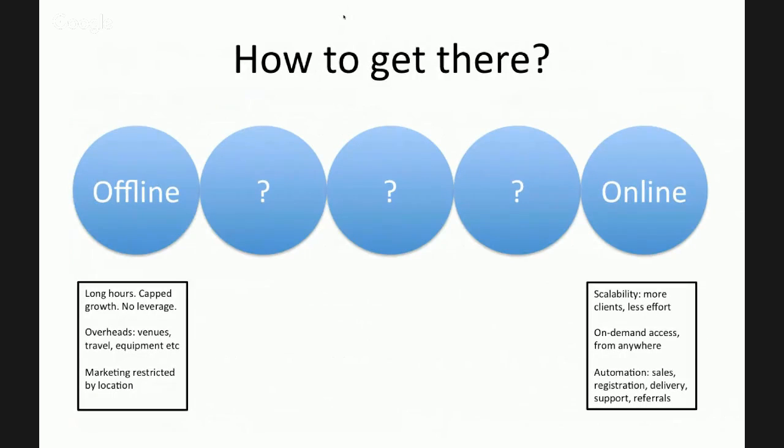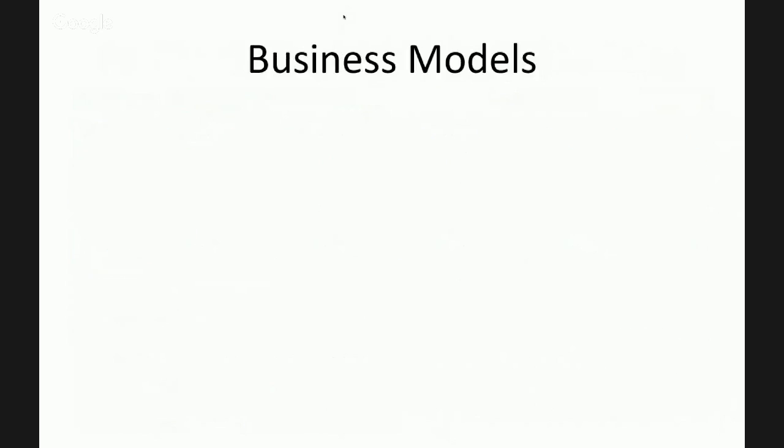So you're probably asking, how do you get there? Okay, so you're on the left, offline, you're working long hours, you've got capped growth, you've no leverage, you've overheads like venues and travel and equipment, and your marketing is restricted. So how do you get over onto the right-hand side? How do you get a scalable business where you have more clients and you work less? How can you offer on-demand access to your clients from anywhere? And how can you automate everything from sales to registration to lesson delivery to support to referrals, the works, okay? So we are going to join the dots here in the next 40 minutes or so, maybe 50 minutes, and you'll have answers to all those questions.